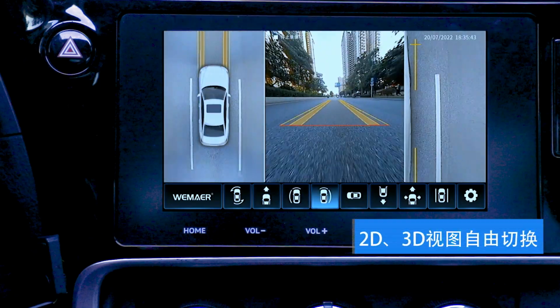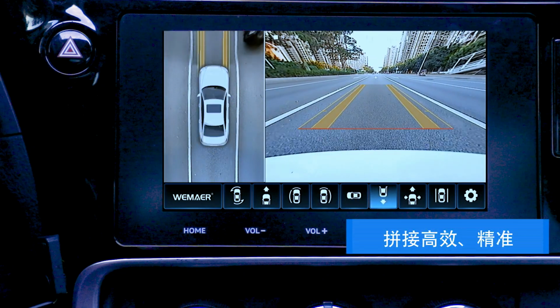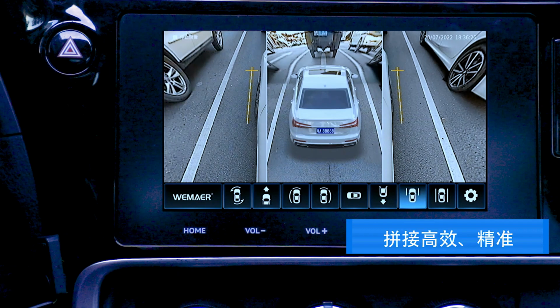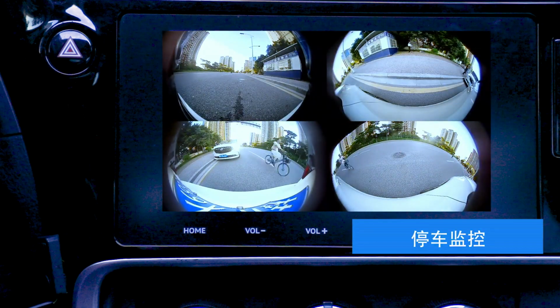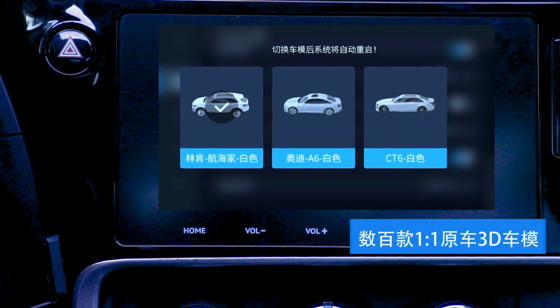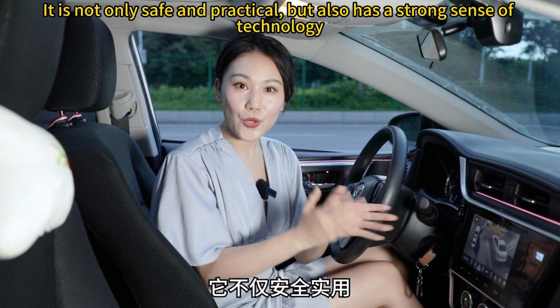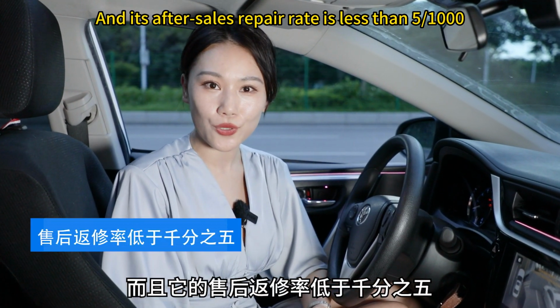Safe and practical. Function introduction. Subtitle: driving track, reversing track, 3-in-1 view, rich and diverse view modes. 2D and 3D view free switch, efficient and accurate mosaic, parking monitoring, 4-way driving record, hundreds of 1-to-1 original car 3D models. It is not only safe and practical, with a strong sense of technology and fashion, but also has an after-sales repair rate of less than 5 per thousand.